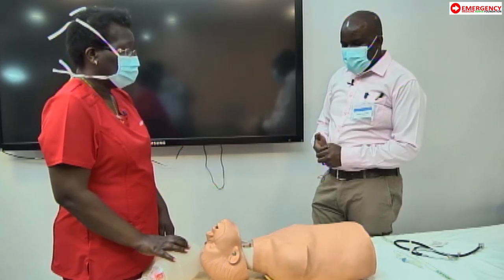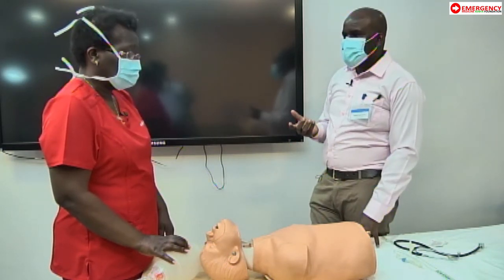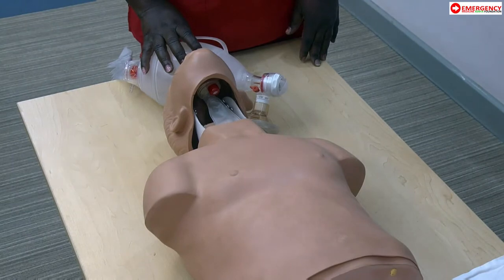So the first thing you'll notice, especially for a child who has a tension pneumo, is that they will have difficulties in breathing. You might notice that they're very tachypnoeic, so they're breathing very fast, or it might be a child who is on a ventilator or is being bagged. The other key sign is that the oxygen saturations, when you attach the monitor, will have dropped. So they tend to have very low oxygen sats. You may also notice their blood pressure has dropped and they're extremely tachycardic, with an increasing heart rate. Those are the general signs.